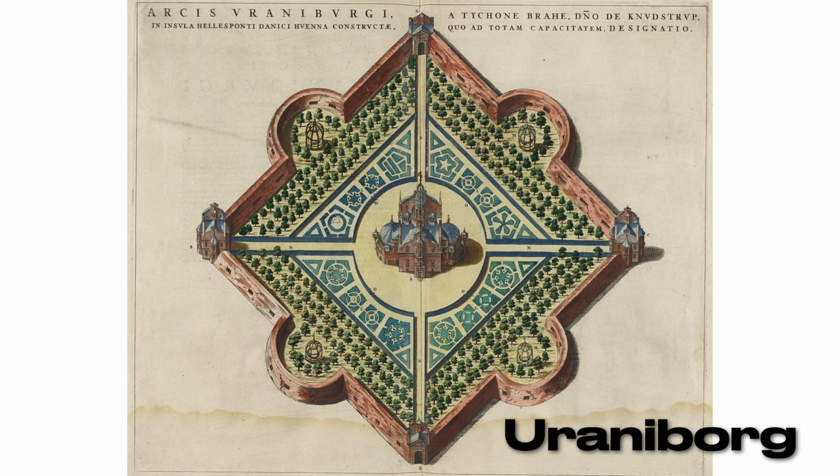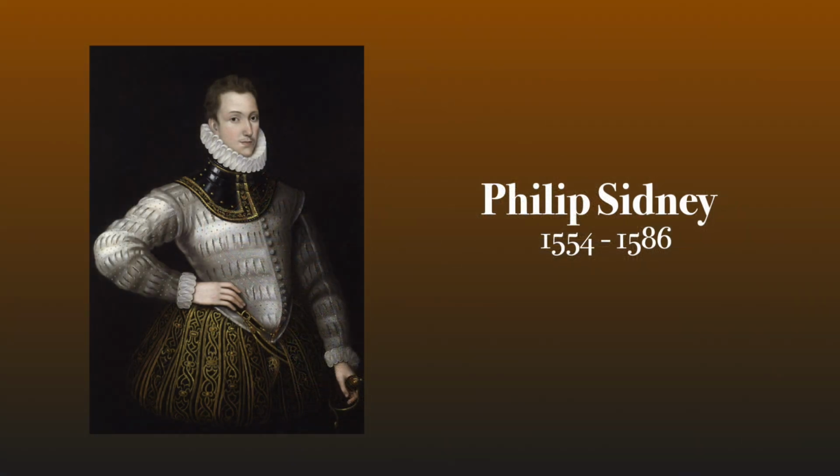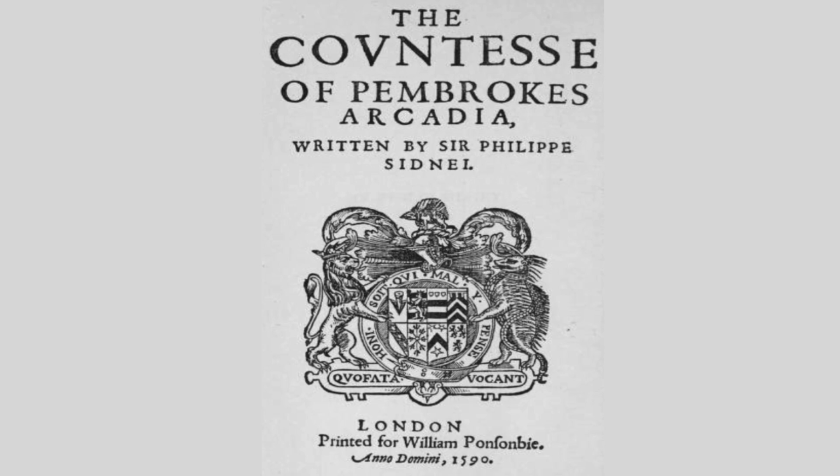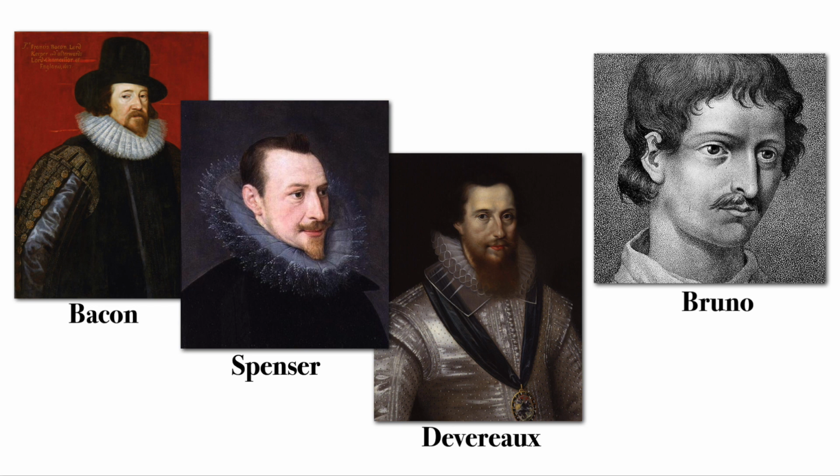And at the same time that Uraniborg and its robots were being constructed, between 1575 and 1580, the English writer Philip Sidney was composing a very salacious and innovative novel called Arcadia that described robotic birds. Sidney was a friend to many people in the Elizabethan court, including Francis Bacon, Edmund Spenser, Robert Devereux, and Sidney was also close friends with the Italian cosmologist Giordano Bruno, who seems to have had a small influence on Sidney's imaginative world of Arcadia.